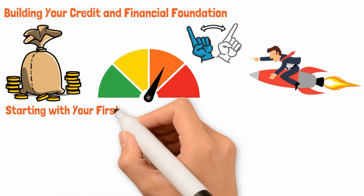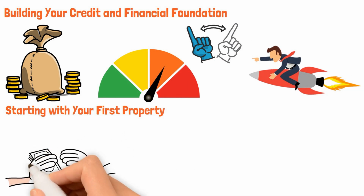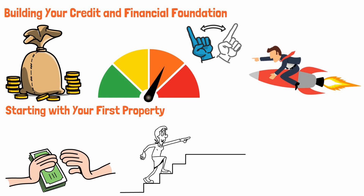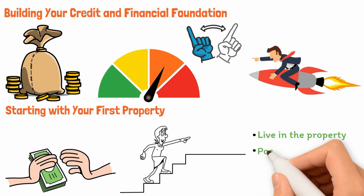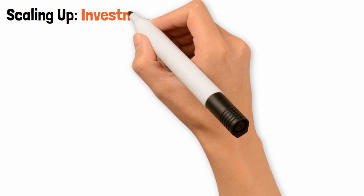Starting with your first property. If you're a first-time buyer, leverage programs that allow low down payments. This could be your stepping stone into real estate investing. The idea is to live in the property, possibly rent out a portion, and then move on to your next purchase.